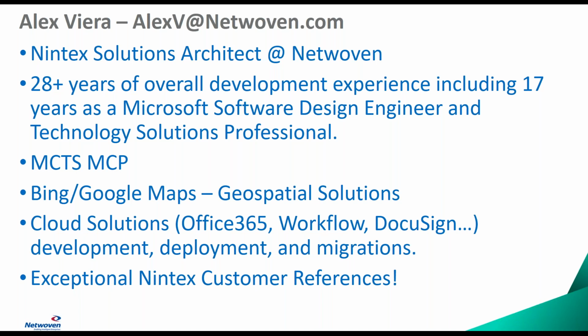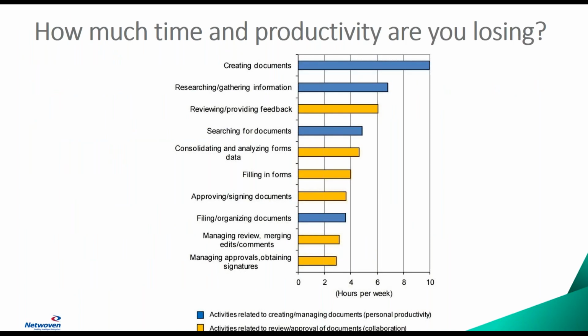One of the biggest things you'll find here with Netwoven, and one of the reasons we are successful with Nintex, is that last bullet item. We have a lot of exceptional Nintex customer references if needed, and we'd like to make sure that you become one of them. We don't just sell you a license and walk away. We provide training, we have services available, and there are a lot of things we can do to help you be successful with this product.